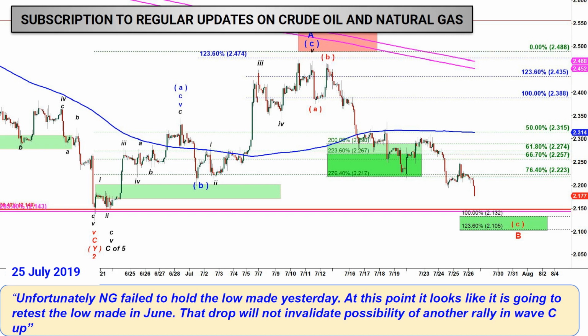At this point, it looks like it is going to retest the low made in June. That drop will not invalidate the possibility of another rally in wave C up. And in my private chat, where my followers can ask me questions and get my quick comments, I warned them that I would not be applying any stop orders.